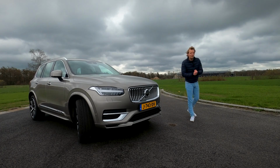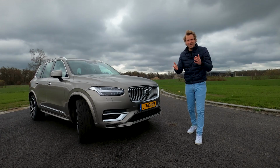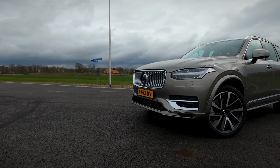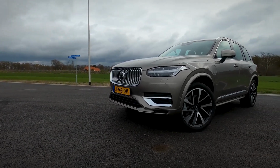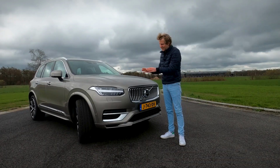Now, as you may know, car brands usually give a car a facelift after a couple of years so that the car looks bright and fresh again. They usually give it some new bumpers, some new tail lights and headlights. But Volvo usually doesn't change that much when they give a car a facelift. So this XC90 kinda looks the same, like nothing changed.